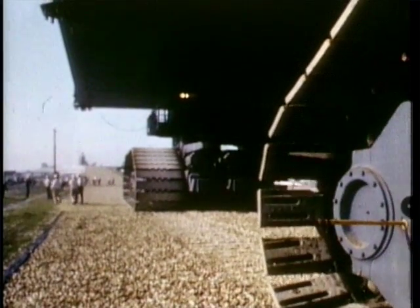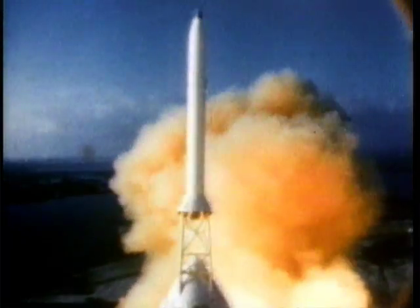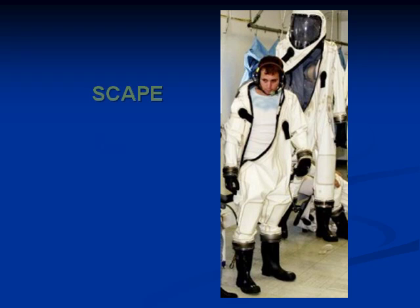You need to understand these requirements thoroughly to be effective in the aerospace workplace. And if you haven't reviewed PPE requirements recently, you might want to take the time to do a little research before going on. For example, do you know what SCAPE stands for?